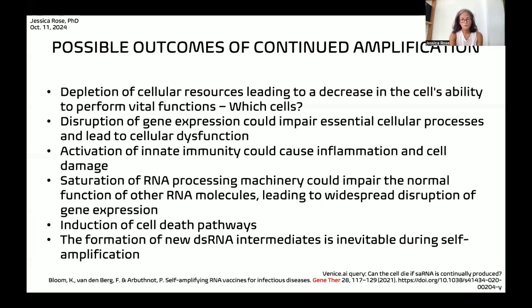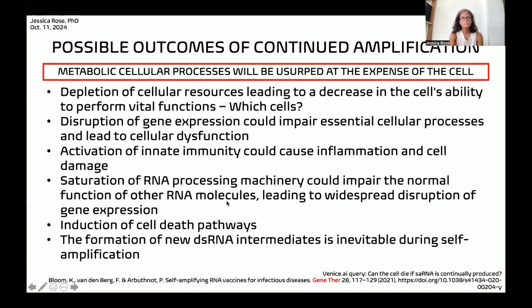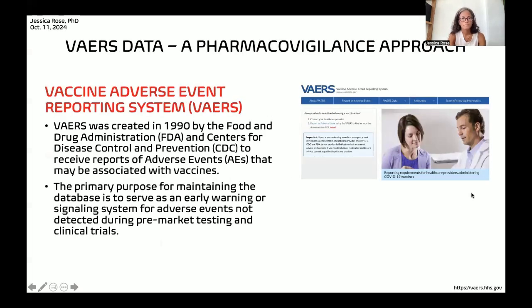Induction of cell death pathways, that seems obvious, and the formation of new double-stranded RNA intermediates is inevitable during self-amplification. And as I mentioned before, the metabolic cellular processes will be usurped at the expense of the cell.